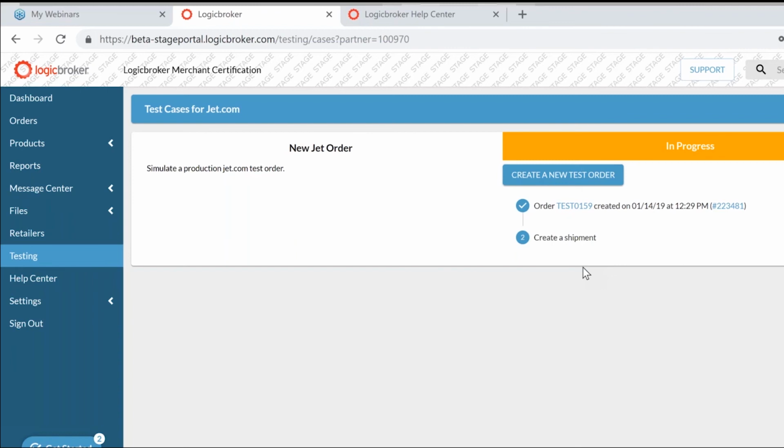So the goal here was to make sure that everybody using the tests was well aware of where they were in the testing process. And certainly we're always welcoming your feedback if there's even more that we should improve here.